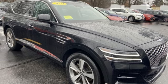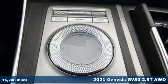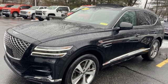Here's a 2021 Genesis GV80. Everything you've been waiting for, true luxury for how you actually live. It comes with great features you love.